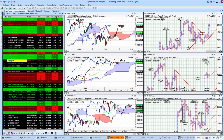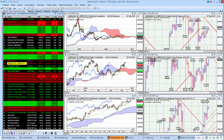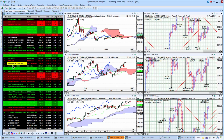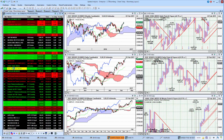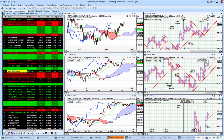Nikkei still above the cloud on all three chart frames. The Shanghai Composite also bullish on all three time frames. Well, not quite yet on the weekly, but looking better and better short term. Hang Seng has come through on the weekly, looking pretty good all round. And the Sensex index in India is also bullish on all three time frames, so looking pretty good, as is the Australian market, above the cloud on all three time frames.